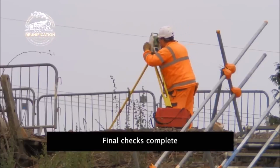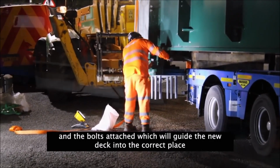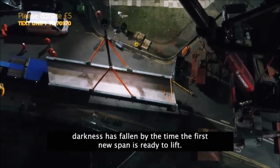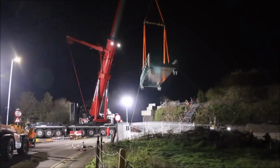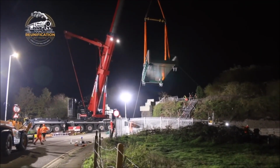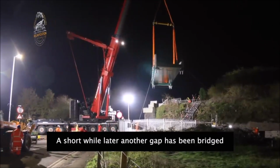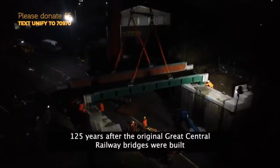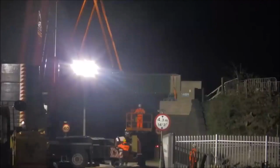Final checks complete, and the bolts attached which will guide the new deck into the correct place on the concrete abutment tops. Darkness has fallen by the time the first new span is ready to lift. A short while later, another gap has been bridged on the road to reunification. 125 years after the original Great Central Railway bridges were built, here's a new one, fit for the next century.